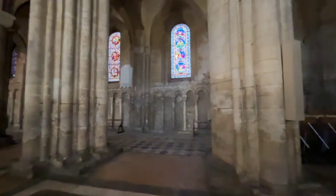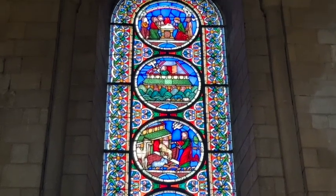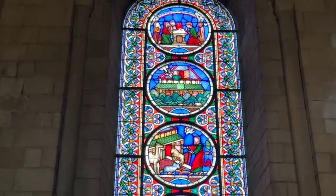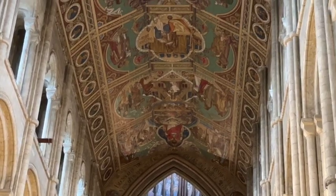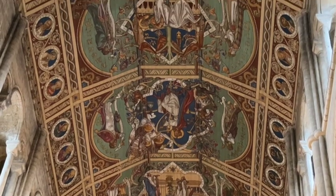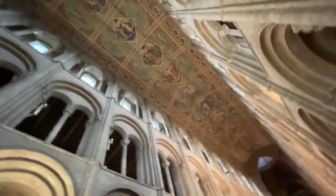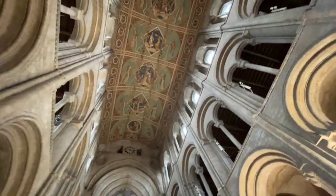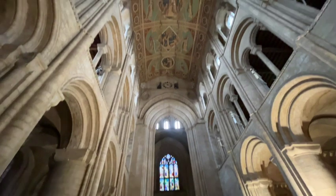This stained glass is so much more colorful than the kind that was in Cambridge. That one was much more etched and kind of grays and browns. I just looked up at the ceiling. I love going into the cathedrals and seeing new designs. It's so dizzying to look up the whole time. Everything is this way, so I'm supposed to stand facing the door. All the paintings are facing this way.